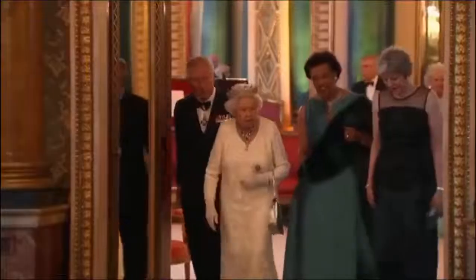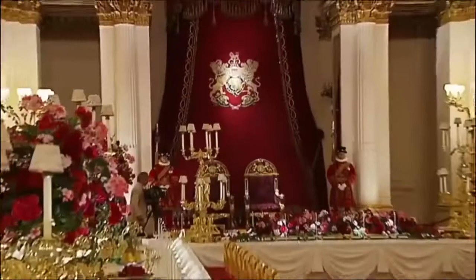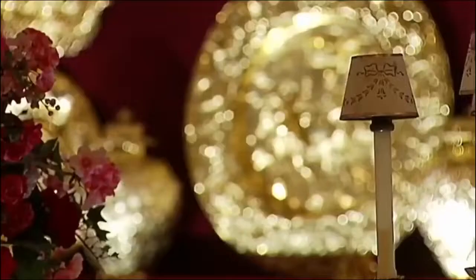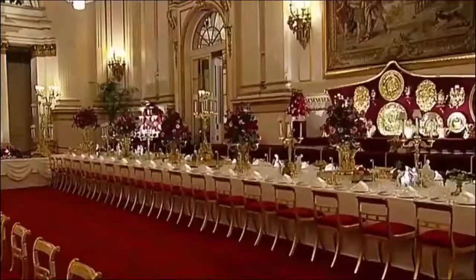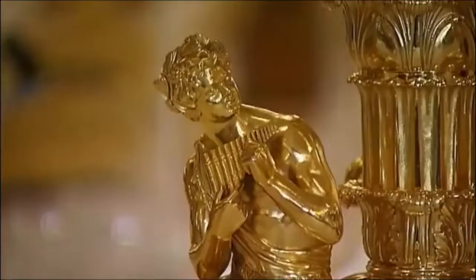A state visitor is not only shown the treasures of the collection, but they'll also get to eat from one of its finest items. A state banquet is a glittering occasion, and a lot of that is due to the incredible dinner service. And this is George IV's dinner service. It's silver and gilt, and it's just gigantic. 4,000 items. Took 25 years to assemble.